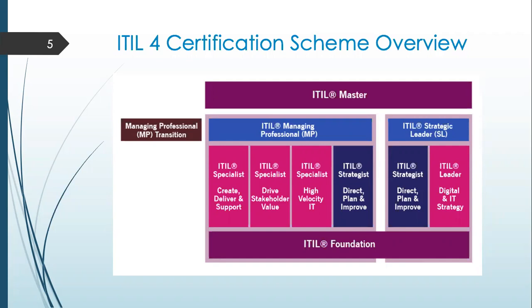And you'll notice that the ITIL Strategist Direct, Plan and Improve module is in both of those streams. It is a single course, so once you take it once, it counts for both of those streams, so you don't have to take it twice. And for any of those intermediate certifications, Foundation is a requirement.